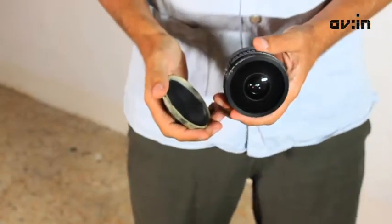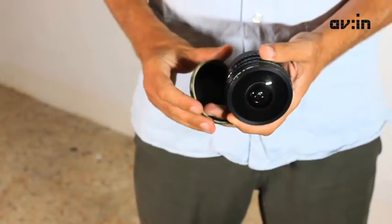This is an 8mm fisheye. It can produce some really fun, interesting results.